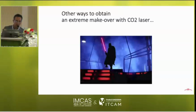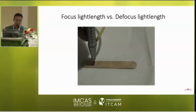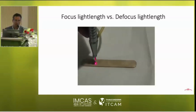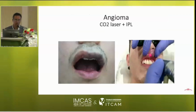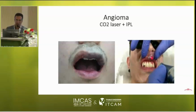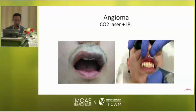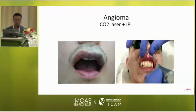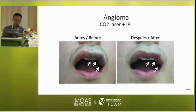Another way to obtain an extreme laser recovery with CO2 is using the laser handpiece and playing with the focus and unfocus way to send the energy. For example, treating this angioma over the lips and upper eyelids. Of course, you can use a dye laser. Of course, you can use a needle YAG laser. But in my case, I decided to use this CO2 in the focus way to obtain this type of result.